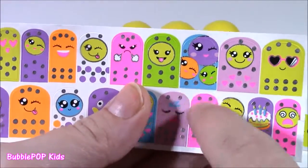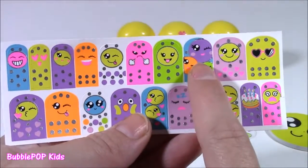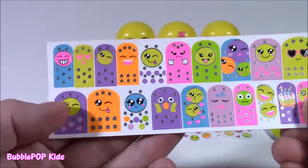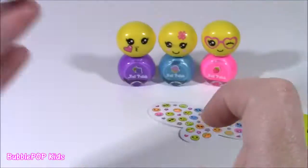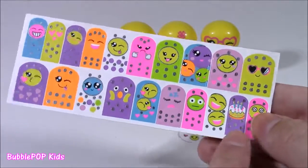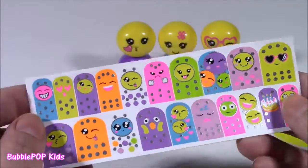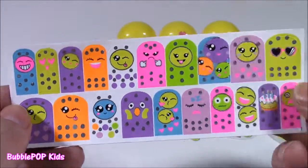Look at this cute little one. They look like gumballs. Ah, that one smells like blueberry. I don't know if they're all supposed to smell the same. Maybe this is orange. Oh, sticking his tongue out. And it does. They are all kind of fruit scented, although the birthday cake did smell a little sweet. I just love these. They couldn't have made them any better.